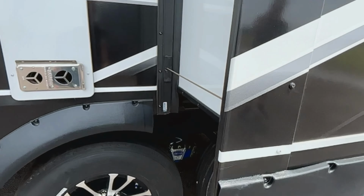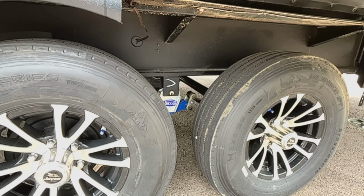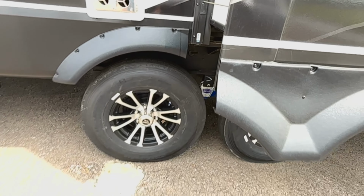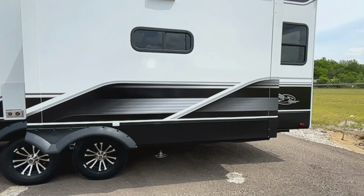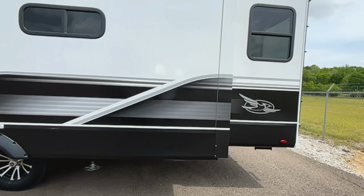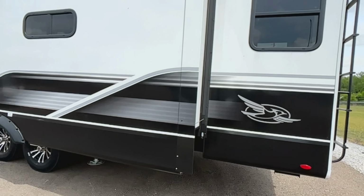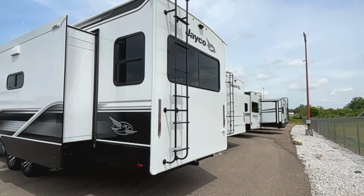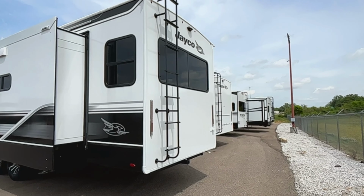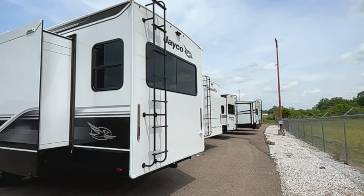All right, this is actually going to have your MORryde CRE 3000 suspension on it. I do like Eagle's graphics. They are a nice neutral, well done, and they just look very nice. Here at the back, you're going to have a ladder to access your roof. It is prepped for a backup camera.